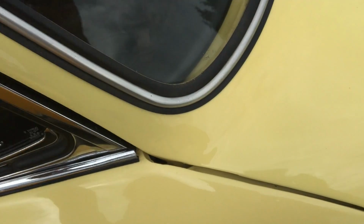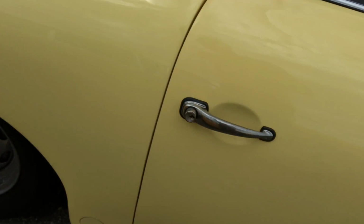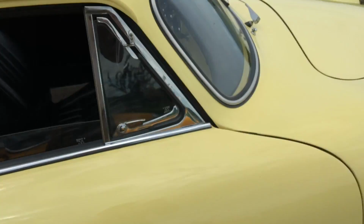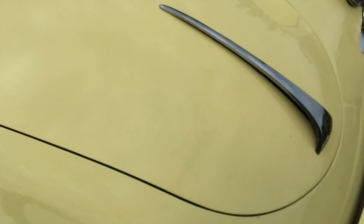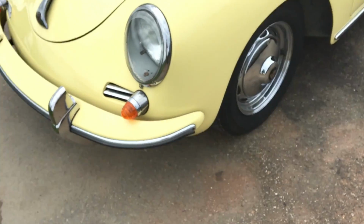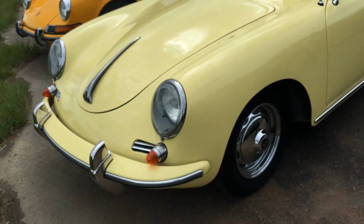It's just again an okay paint job. Shut lines are just okay. They wouldn't have looked like that from the factory, but there's nothing that stands out as a bodge or any real poor workmanship. It's just an okay paint job done from a time when the cars weren't worth that much money. Again, there's nothing glaring that stands out.